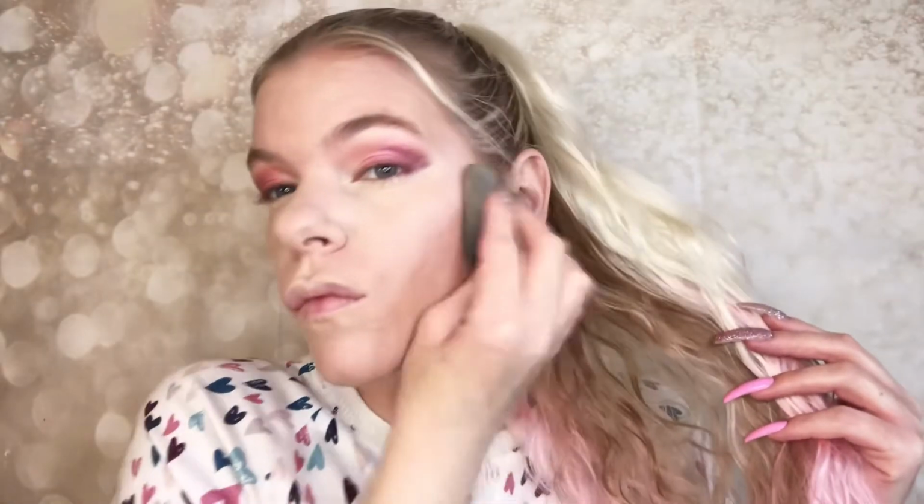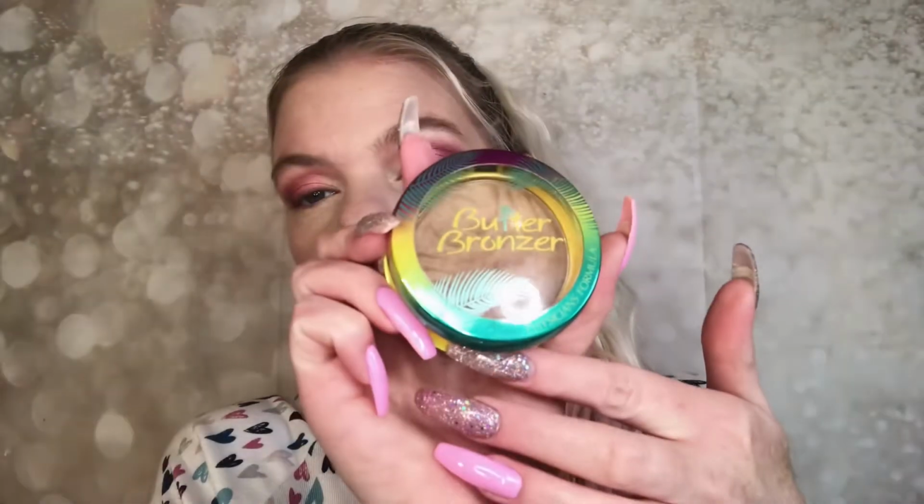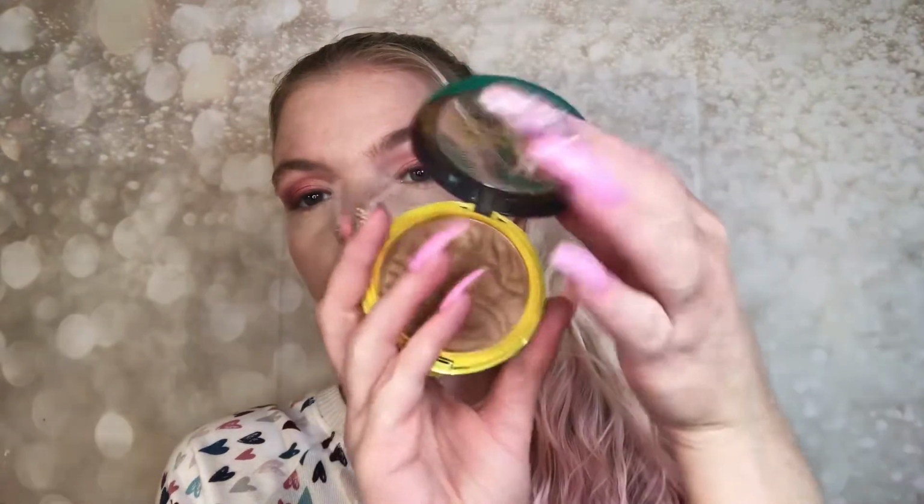But I do have to set any foundation that I wear just because I do have combination to oily skin. And when I apply the bronzer on top, I need it to go over smooth. So I did set the whole face with that Elf Halo Glow Setting Powder, and it is bomb, you guys. It actually has a blurring effect to it, so you should check it out if you haven't.